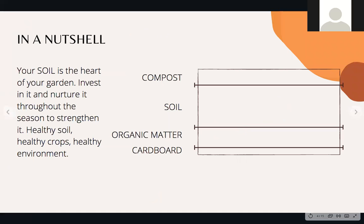So in a nutshell, this is what a container will look like. This is as if you cut it in half and you're looking through your garden bed or container.